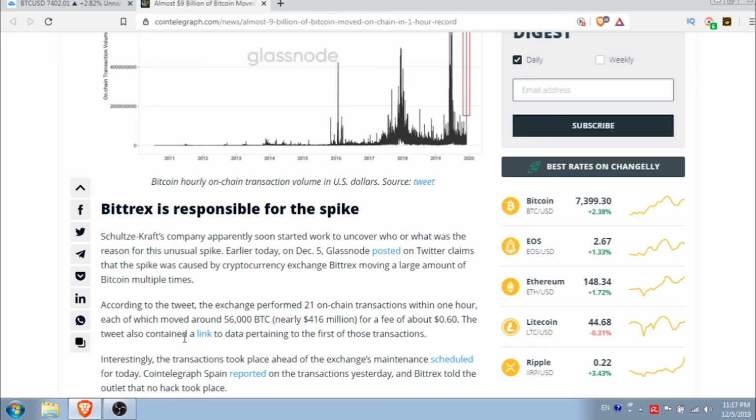The tweet also contained a link to data pertaining to the first of those transactions. So this is why the adoption of Bitcoin is very important. It's a great store of value, scalability is still at some medium level but it could be better with the Lightning Network, and decentralization is also very important because we are cutting out the governments, the banks, and every middleman that could potentially stop your transaction, freeze your money, or whatever you want to call it.